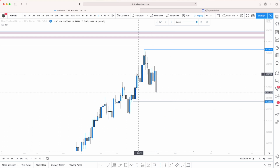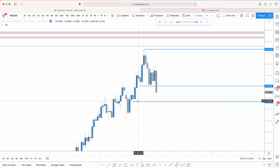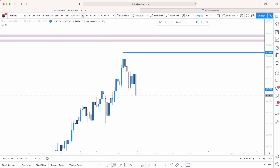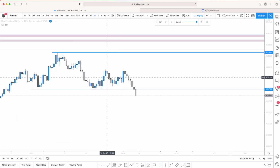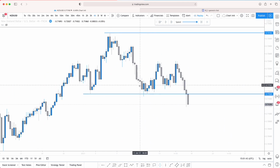So we had this impulse, which broke structure. There isn't really any imbalance for price to even come to here, which is fine. But we have a pullback and then another break of structure. So this ideally is the change in trend. Sorry, wrong one. This is where we should be looking for longs, not here. However, if we go down to the 4 hour, where we refine that, we can see that yes, we can look for buys here, and you may have got an entry and got taken out at break even, for example.